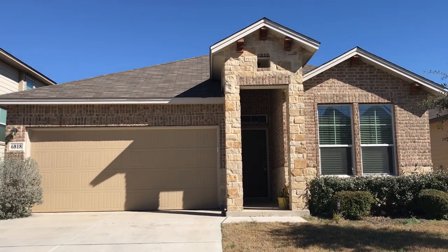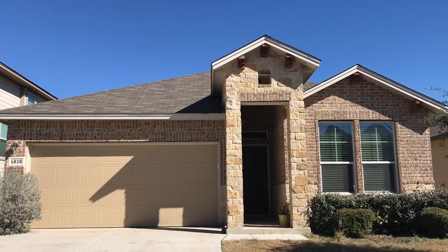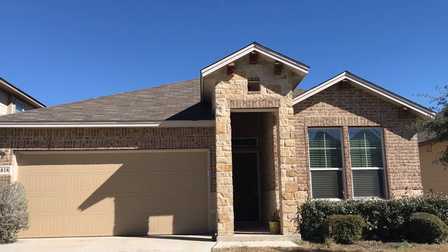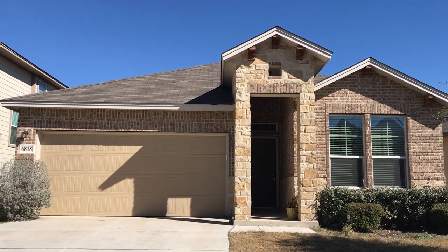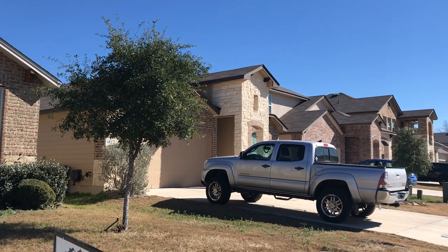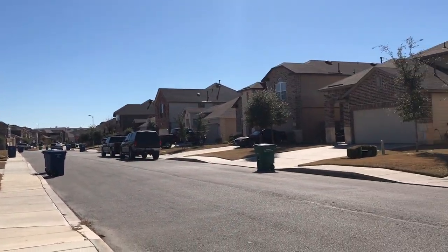I'm here today to show you the property at 6818 Fort Bend in the Republic Oaks subdivision. Republic Oaks is conveniently located right off of I-37 in Southeast Military. It's a great central location with a lot of highway access. This is the condition of the home as of January 12th at about 1 o'clock in the afternoon, 2018.